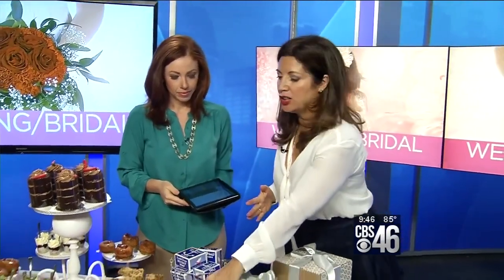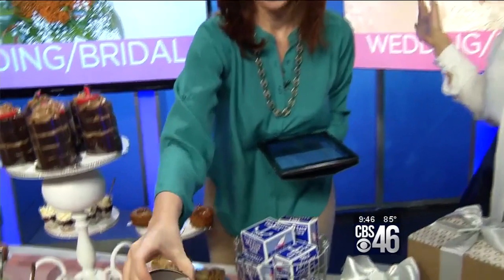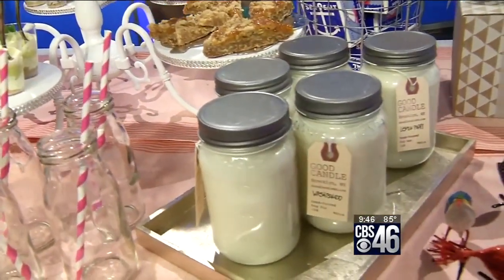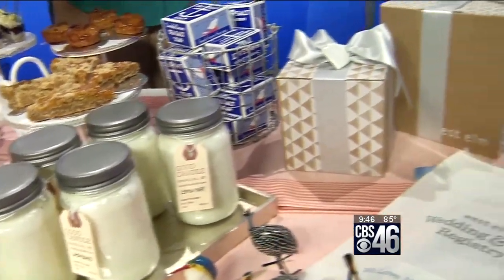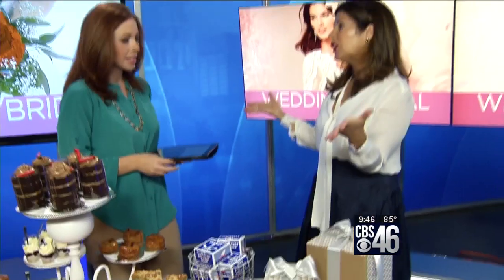So if you have something a little more rustic, then you can use these types of items. Right, exactly. And I will tell you that on Sunday, I've designed 5 different tables with the staff of West Elm, and they are 5 different looks. We've got rustic looks, we've got very formal looks, we've got modern looks. So there will be a myriad of ideas, so that if you were asking about a theme, this is a good way to figure out what your theme might be. I think that's the initial struggle.